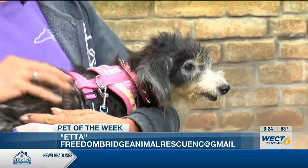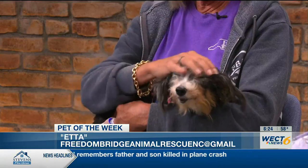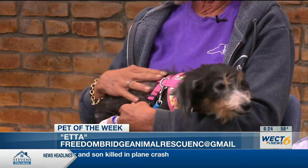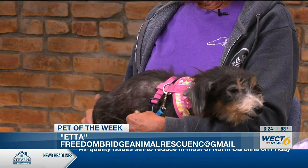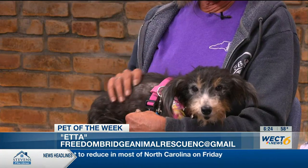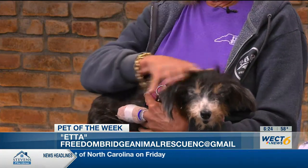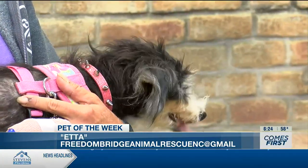So tell us a little bit about Etta here. So Miss Etta was found as a stray and turned into animal services. So they called us because she was a medical dog. As you can see, she has a lot of her skin torn up and a lot of hair missing. She was completely matted, and her bones are still showing, so she's very thin.